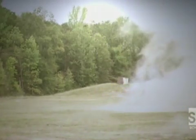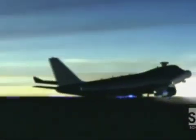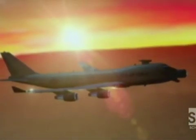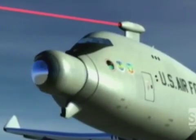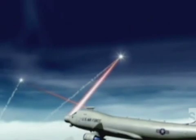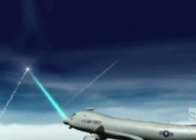But Zeus isn't the only laser weapon headed for action in the combat zone. Lasers are about to take flight. The Air Force is working on its own laser weapon, the Airborne Laser, or ABL. Mounted on a Boeing 747, the ABL is designed to shoot ballistic missiles out of the sky. This laser is perhaps the most similar to the weapon favored by our fictional alien invaders. I think the advantage is you're working at the speed of light. You know, things happen for all practical purposes instantaneously.